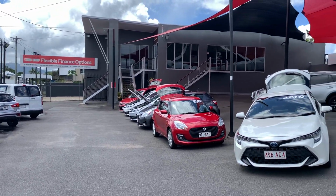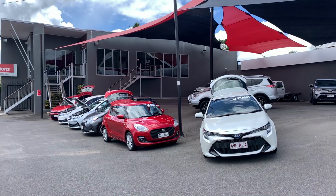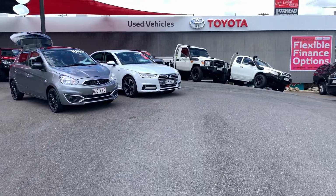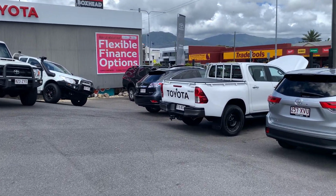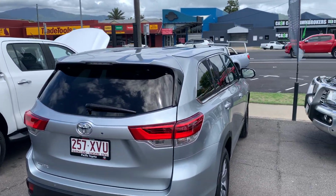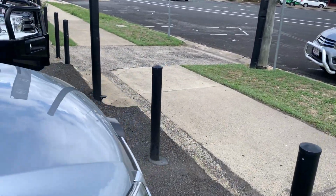And as you can see in the background, that is our grey building. That's our showroom floor, so it's two-storey. We still have finance available in-house with Toyota itself. So I'm just going to go down to the front of the vehicle itself.